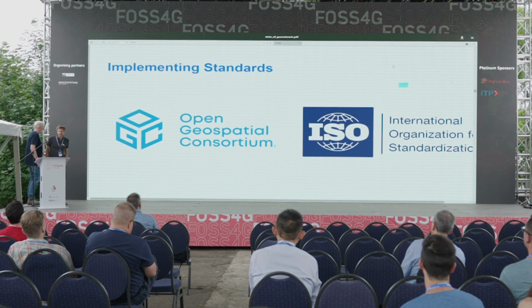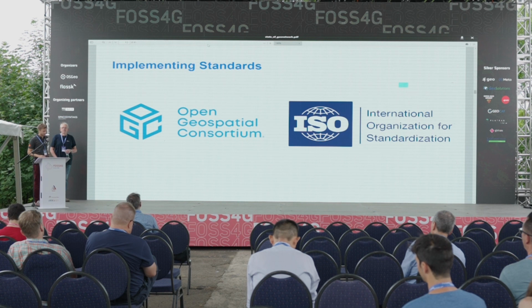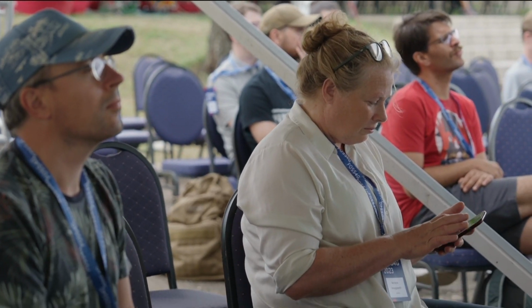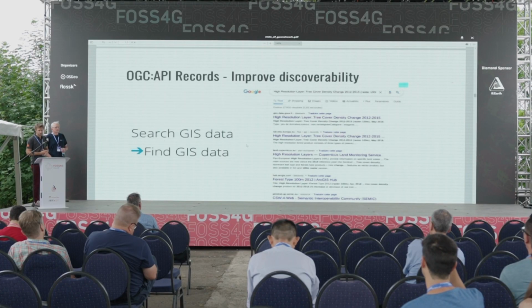Yes, so what made GeoNetwork really famous is its ability to implement the standards. So both OGC standards, so in the metadata world it is CSW and OGC API Records, and ISO standards for requirements about the metadata. What is important, I would like to focus on the fact that there is all the OGC API stuff, features, records, and so on, and GeoNetwork already implements the OGC API Records and Features.